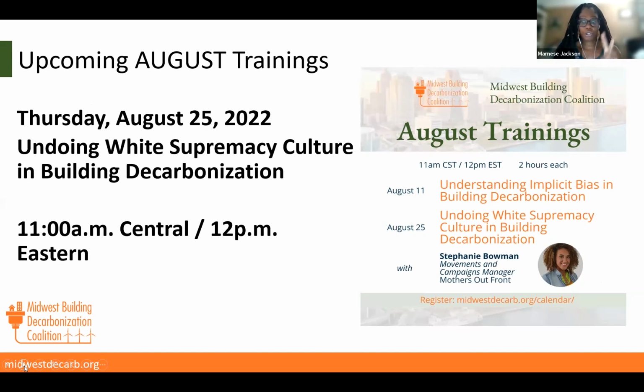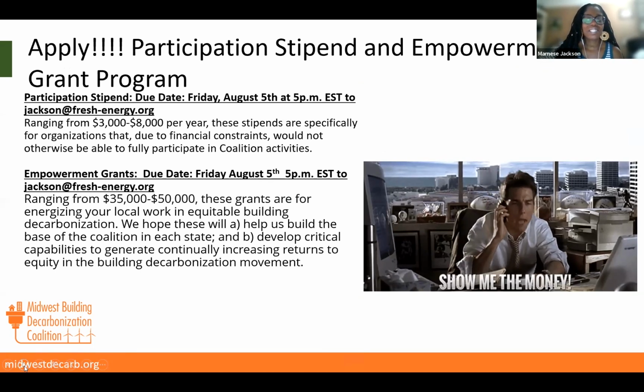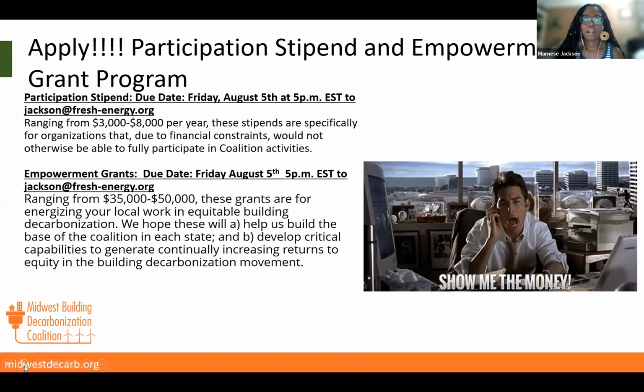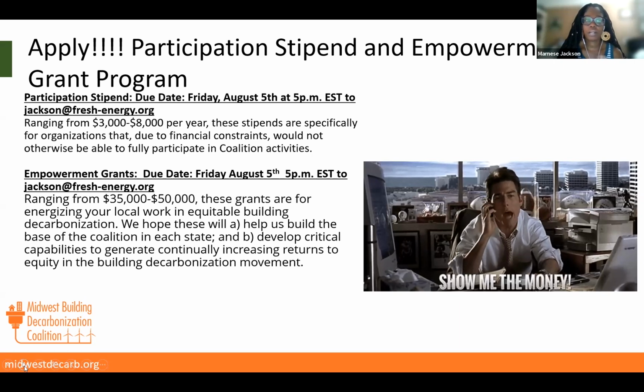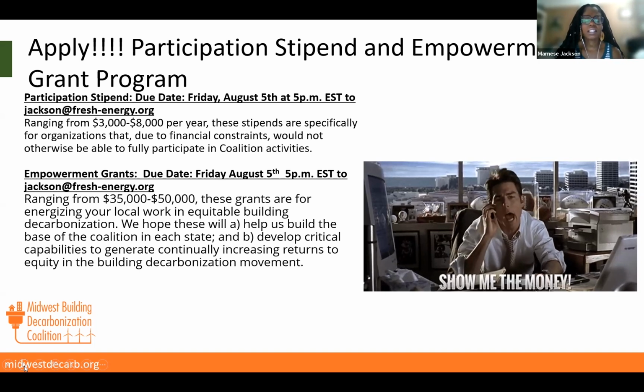And it's 2 trainings actually, but we have two different flyers, the same flyer. So if you know anybody who is interested in being part of the coalition and they do not have the funding or the resources, they can apply for a participation stipend and an empowerment grant to receive funding to do a project, a demonstration project, i.e. electrification or an induction heating type of demonstration, anything to get people engaged in building decarbonization.